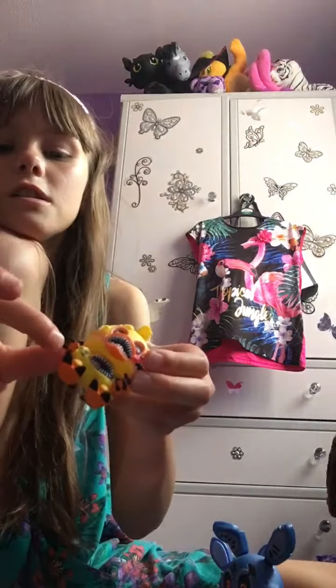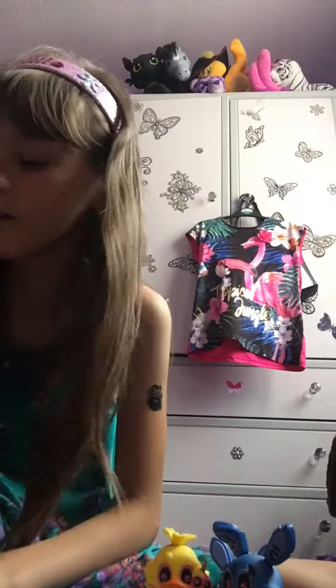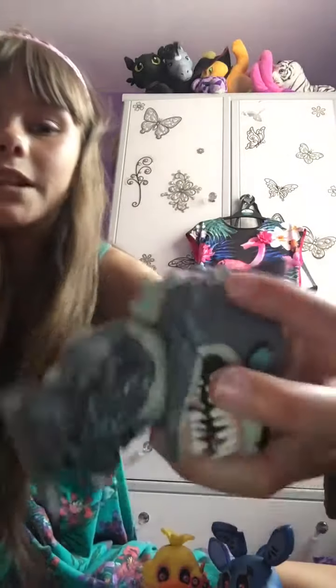And then we've got Twisted Chica. Her claws are sharpish, and they're kind of bendy, I guess. Her hair is kind of bendy too, so there she is. I don't have a very good focus on my camera. I've already shown Twisted Foxy. I meant Twisted Bonnie. Here he is. His jaw's kind of out a bit, this one is. I don't know why. Just not much I can say about these ones.